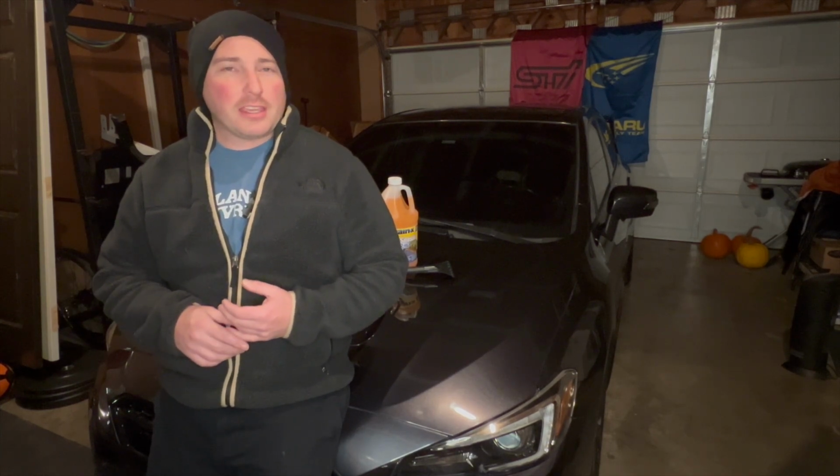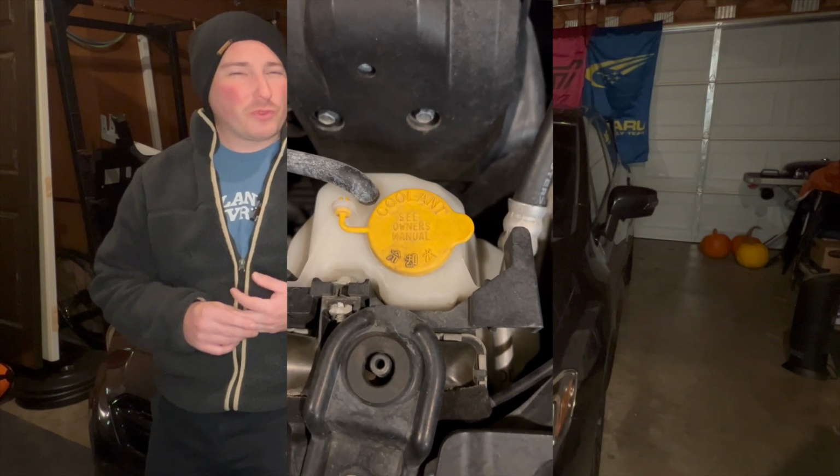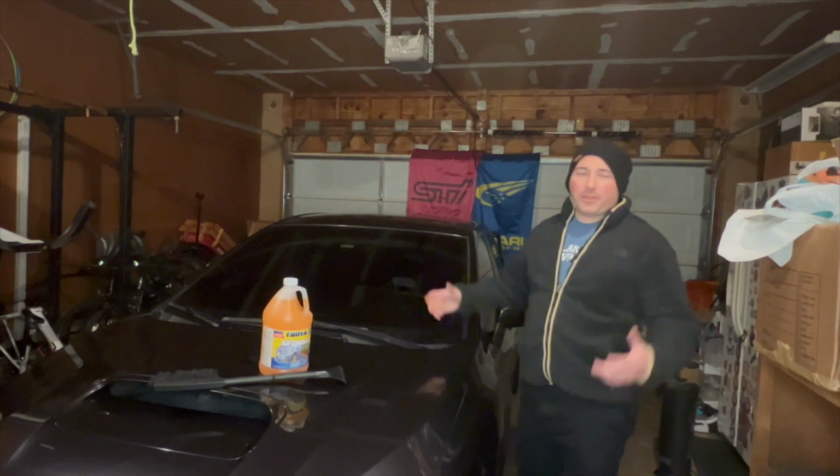And that brings us to R. You're going to make sure you want to refill all your fluids, i.e. your gas. Make sure you've got an oil change, and make sure your coolant has been changed recently, because after a couple of years, it tends to break down inside your radiator. So you want to make sure that's all good and working.